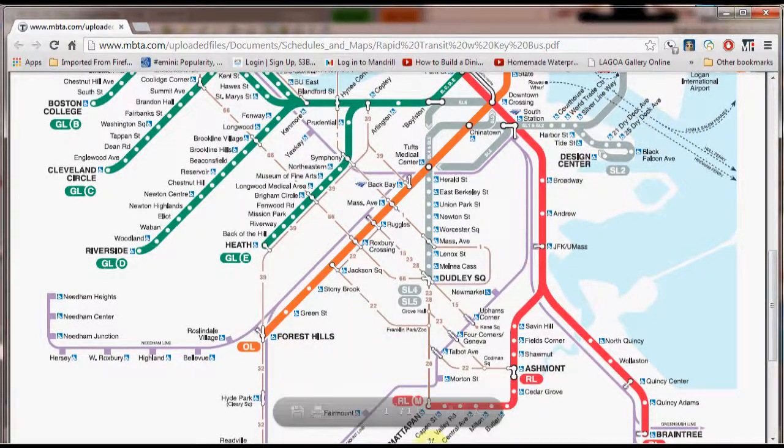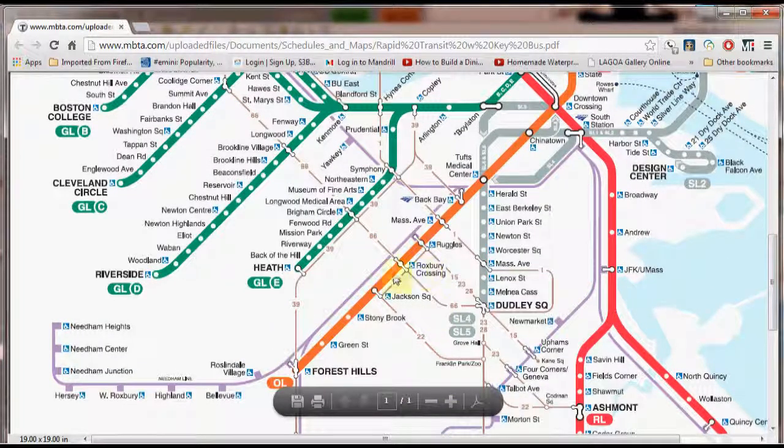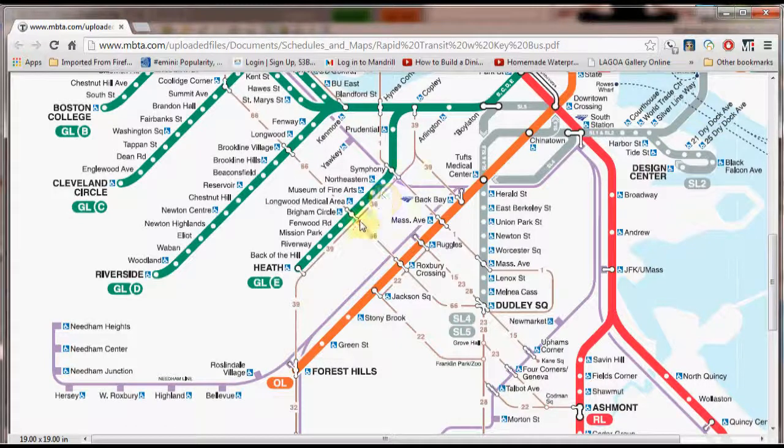But the analogy goes as follows: if you're on the E green line, and your final destination is Heath, and that's published information, knowing what your final destination is, it doesn't really matter where you jump on. The final destination is always going to be Heath, right? So if you're jumping on at Symphony, you know your final destination is going to be Heath. If you're jumping on at Museum of Fine Arts, you know it's going to be Heath. If you're jumping on at Northeastern University, my alma mater, then you know it's going to be Heath. In each instance, it doesn't really matter where you're jumping on. You know what the final destination is going to be.